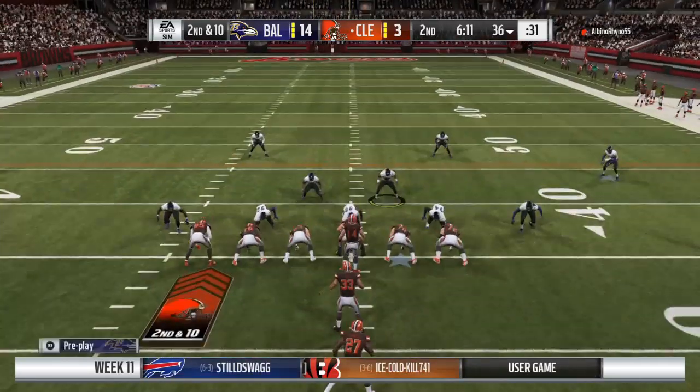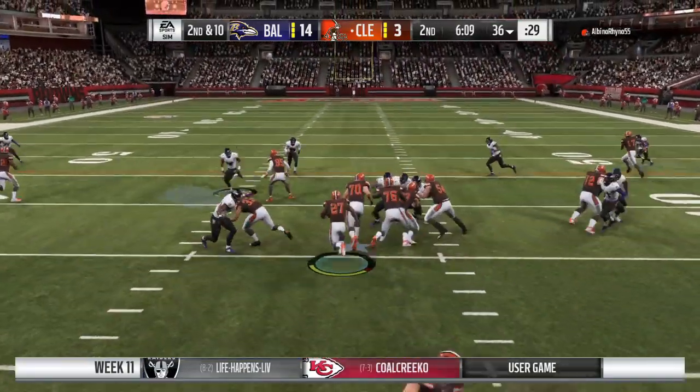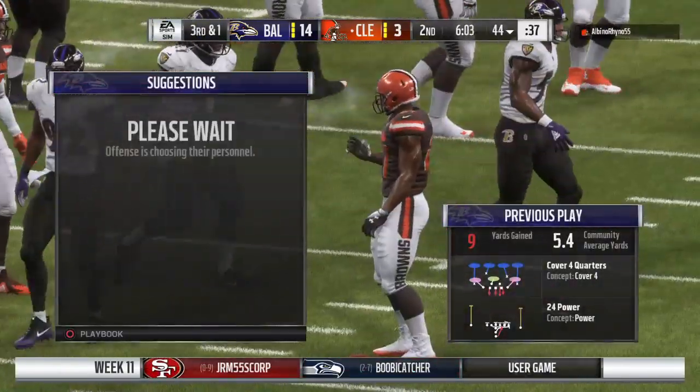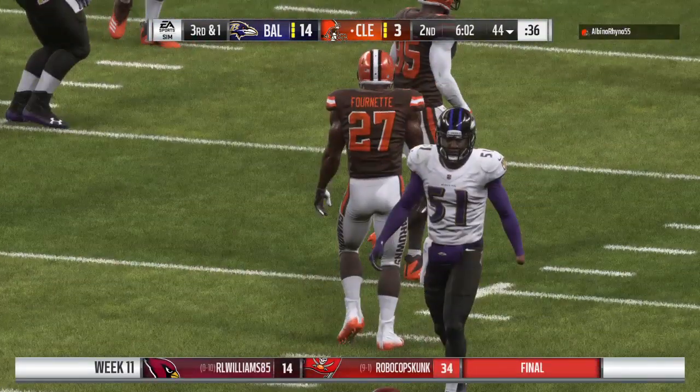Reminds me of a good half-court defensive basketball team. Every time a pass is thrown, they're right there in good defensive position, able to affect the play. And he'll be brought down just shy of the 45. Pretty good running there, 9 yards. Sets up a 3rd and 1.